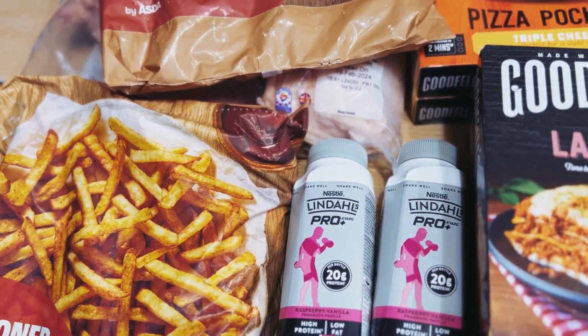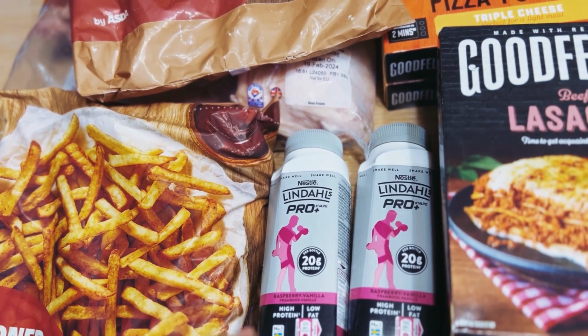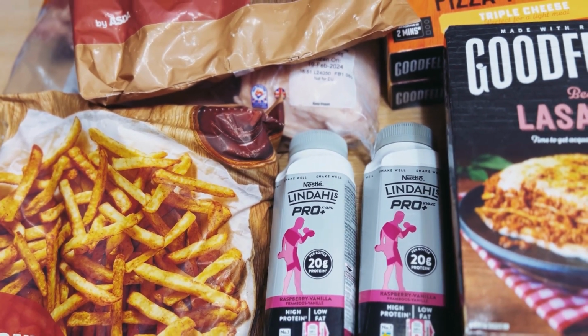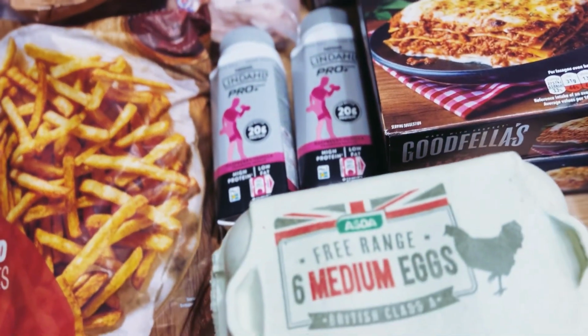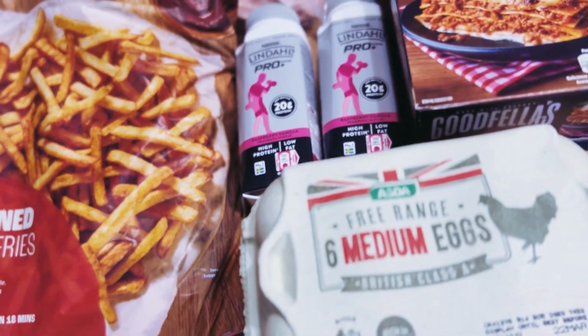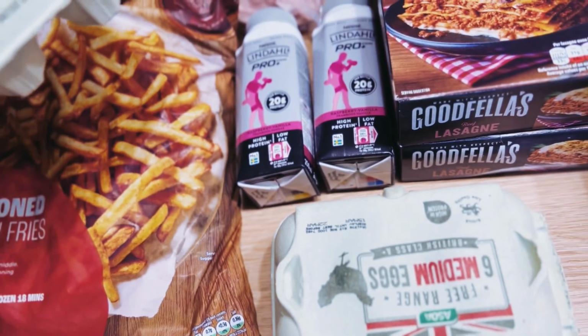Here we've got these protein yogurts. I get this just to put some protein in my body, so yeah, I absolutely love these ones. We've got six free range medium eggs, so we've got these by two.